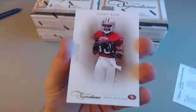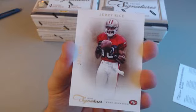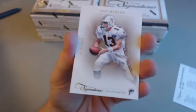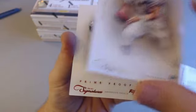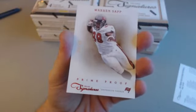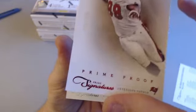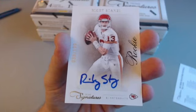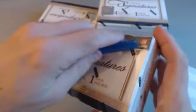All right, guys, we'll start off with a Jerry Rice, speak of the devil. We're at $4.99. Marino, Legend Box, $4.99. Warren Sapp to $99 for the Bucks. It will be a Ricky Stanzi rookie autograph to $1.99 for Kansas City, West Virginia. All right, fellas.